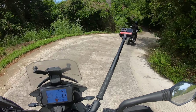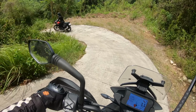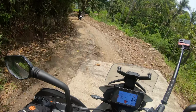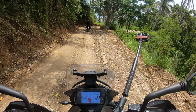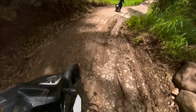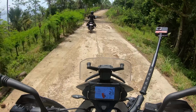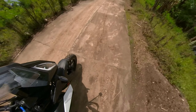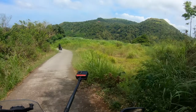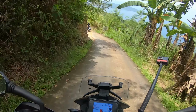Steep. Sharp turn. Yep, thank you, thank you, thank you. Wow, really sharp turn. Really sharp. Yep. Oh wow! Oh, that's a good view. That's the top on the right. Wow. Did we come from here?